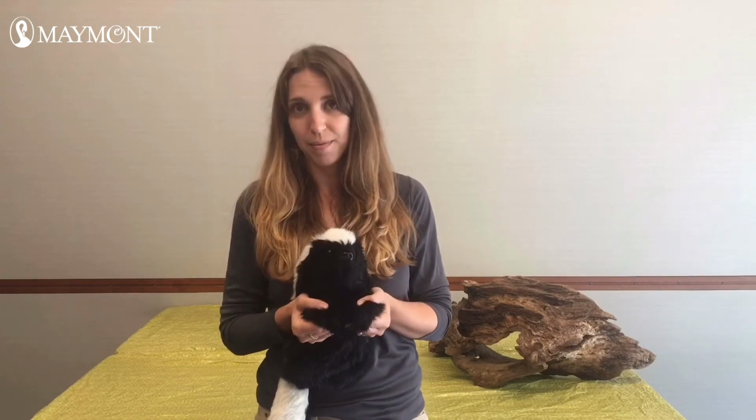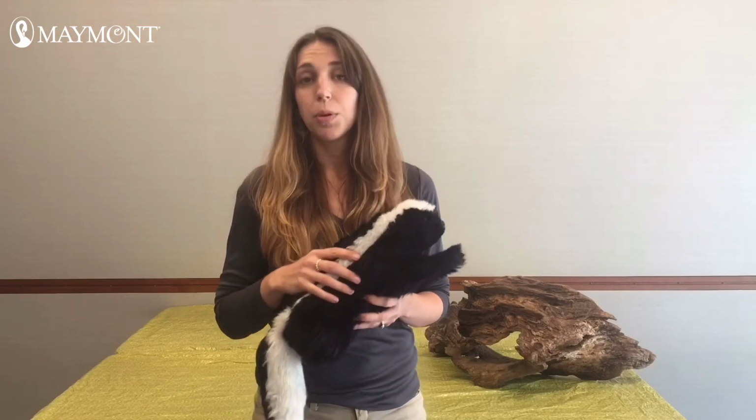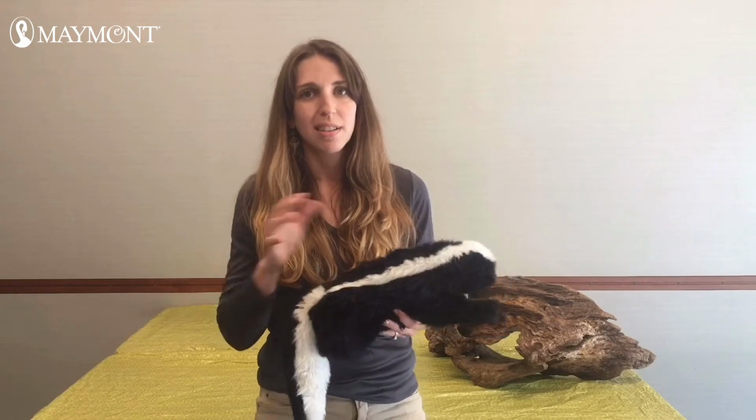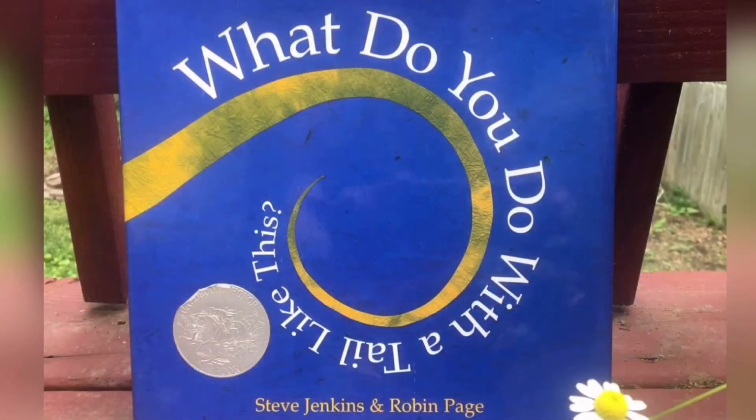Let's go ahead and read our story, and we will see this adaptation and many more animal adaptations. All right, let's go. What Do You Do with a Tail Like This? By Steve Jenkins and Robin Page.